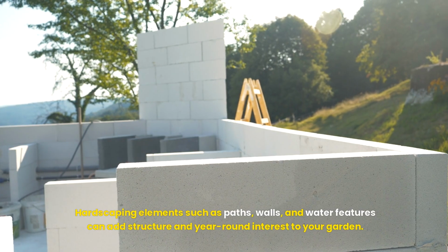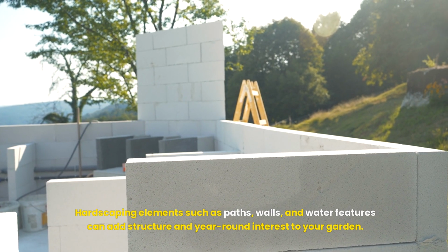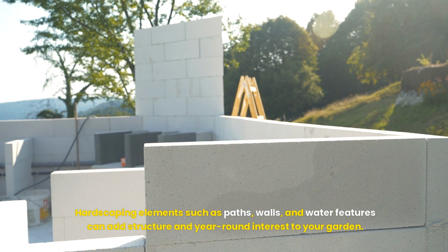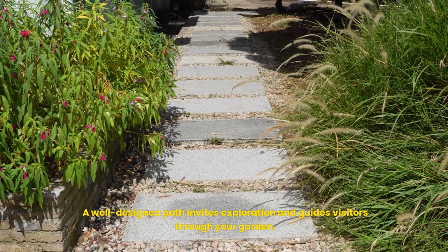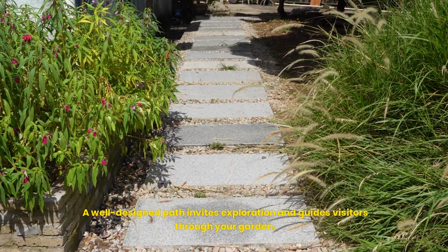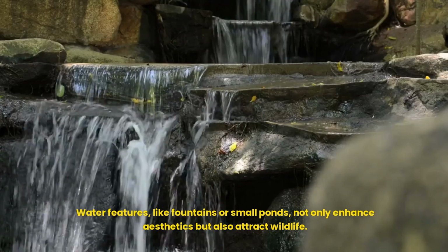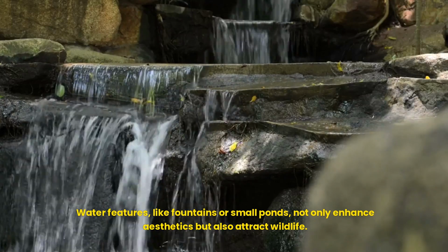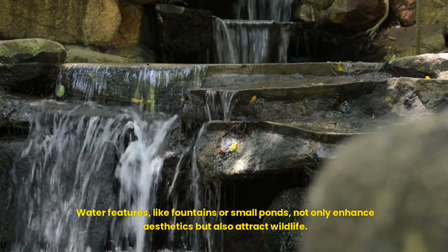Creating visual interest with hardscaping. Hardscaping elements such as paths, walls, and water features can add structure and year-round interest to your garden. A well-designed path invites exploration and guides visitors through your garden. Water features, like fountains or small ponds, not only enhance aesthetics but also attract wildlife.